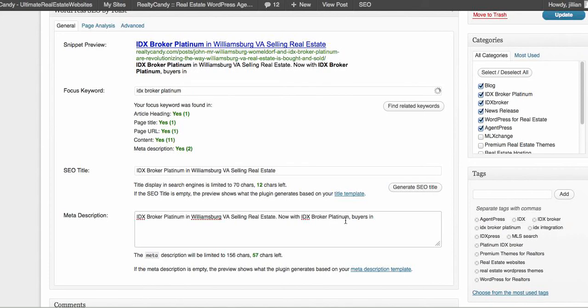buyers, and we'll use real estate because that's kind of one of our sub keywords. Real estate buyers, and then that person's Williamsburg will have mobile MLS search right on their iPhone, iPad, or oops, did I go way over here? 28 characters? Okay, so let's lose that.